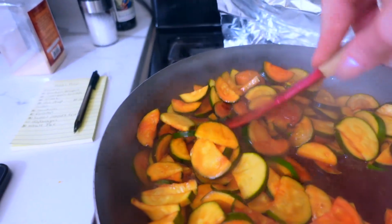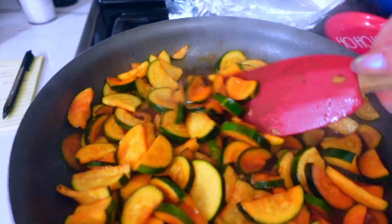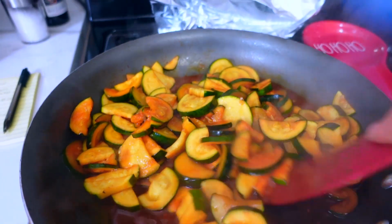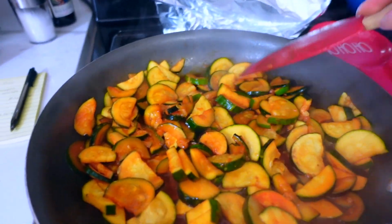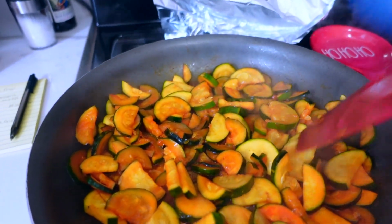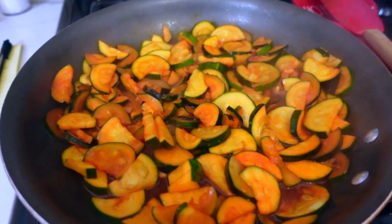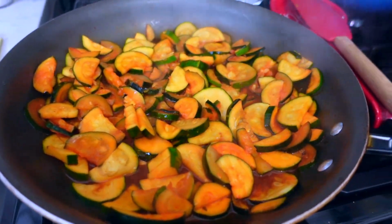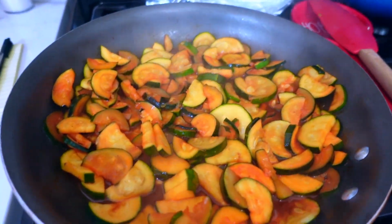So does Leo, where you can kind of see they almost fall apart. I like it that way. That's just kind of my preference, but if you like for them to have a little bit more, then you do that. So now that they're pretty soft though, I am going to take the foil off and just let them continuously cook down, but definitely try out that cheese on top. You will be like, damn, so good.